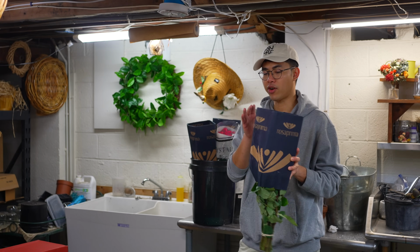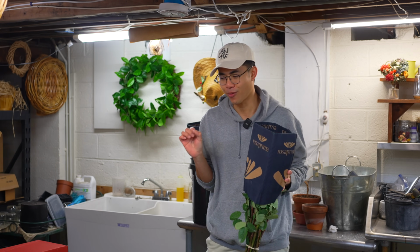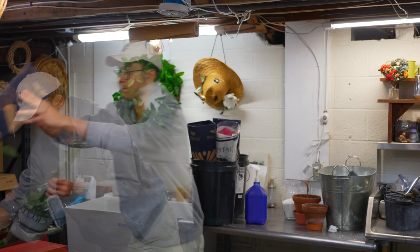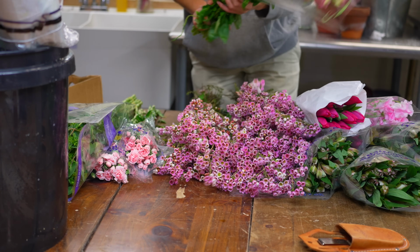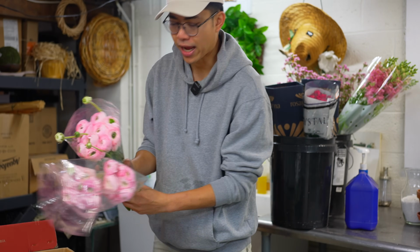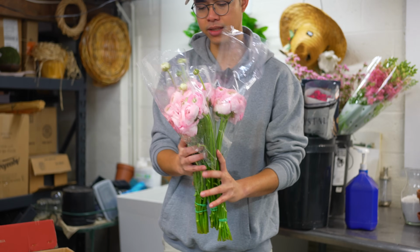And the reason I don't open up this wrap yet is because I don't want them to open up yet. I want to wait a few more days until I arrange them. Right now, I just have to hydrate them. However, I am not going to trim the ranunculus because the stems are already short. I don't want to sacrifice the length of the stem.